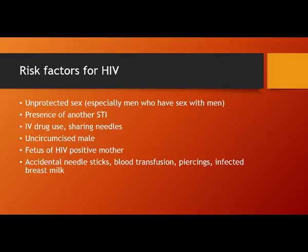Infected breast milk. I don't know how much the risk of transmission through infected breast milk is, but it's obviously not as much of a risk as the risk of direct transmission during the childbirth process or blood-to-blood transmission.